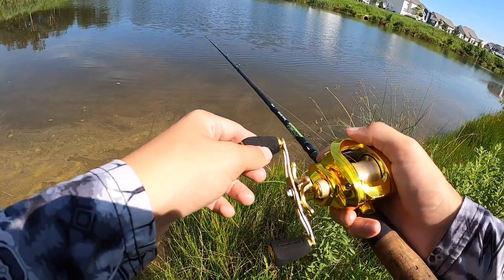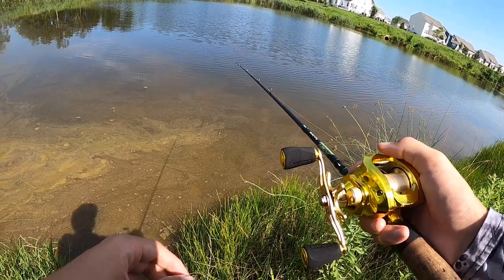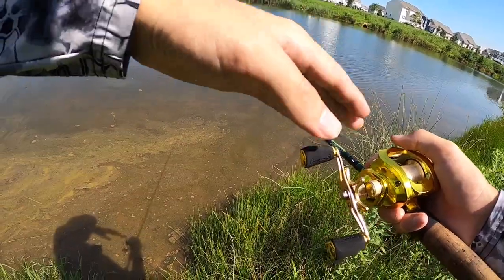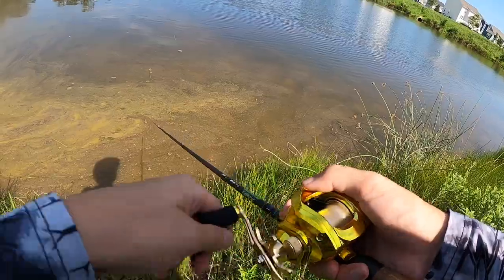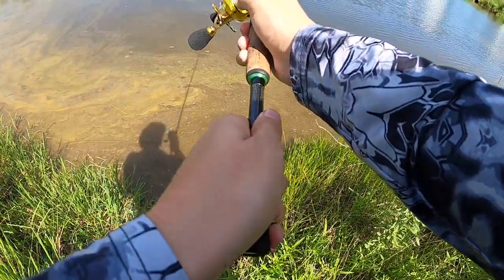Come on, Bertha. Just letting this thing rise up and sink. These Senkos have such a good little wobble. They kind of shimmy on the way down, especially in shallow ponds like this. Weightless Senko, man. It's one of my go-tos.